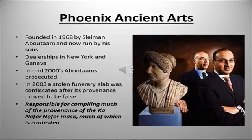It should also be noted that in 2003, the US government confiscated a funerary slab from the Abutams and returned it to Yemen after it was found to be stolen from a museum, despite the Abutams' provenance stating it had been in a private collection. In 1998, the SLAM purchased the mask from Phoenix Ancient Art for $499,000. And once again, bear in mind that the majority of the mask's provenance was compiled by Phoenix Ancient Art.